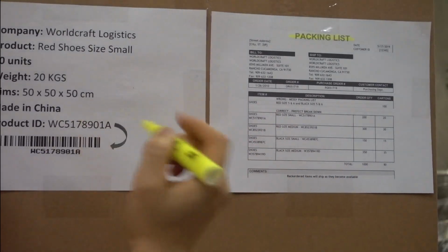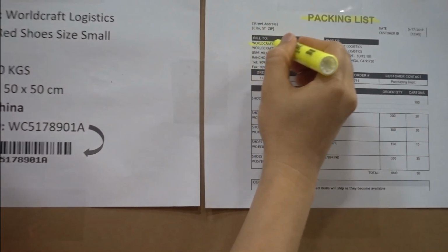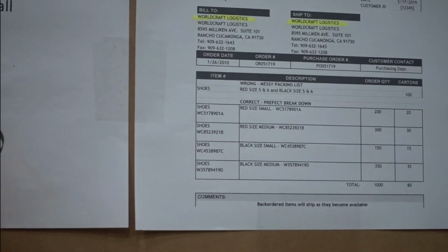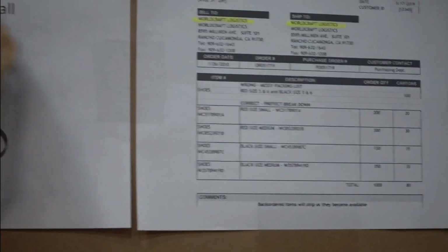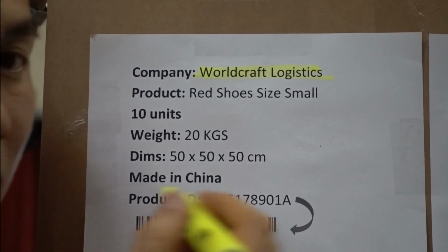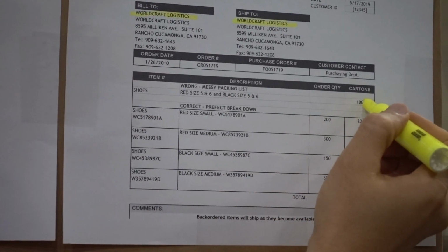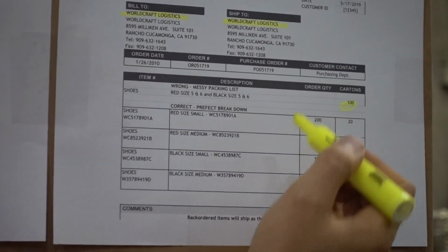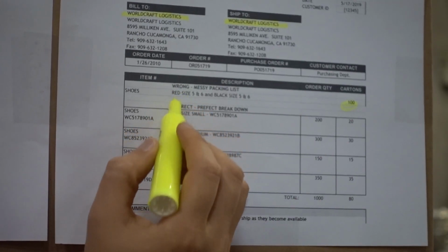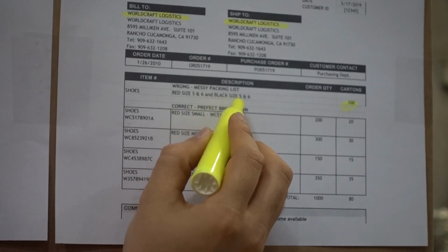On the packing list, it's going to have the buyer, which is you, or the importer, right? So bill to, or ship to, Worldcraft Logistics. Let's just say this is your company name, and so your company name is going to be right here, okay? And so there's the proper packing list. Let's just say, for example, you're going to import 100 cartons of shoes, where there's red size 5 and 6, and then there's black size 5 and 6, right?